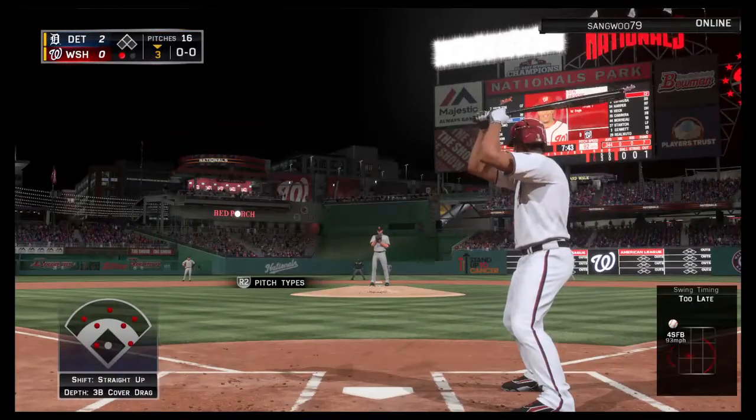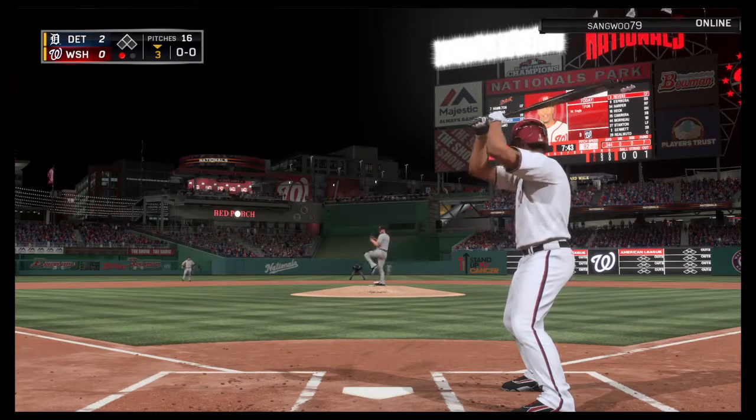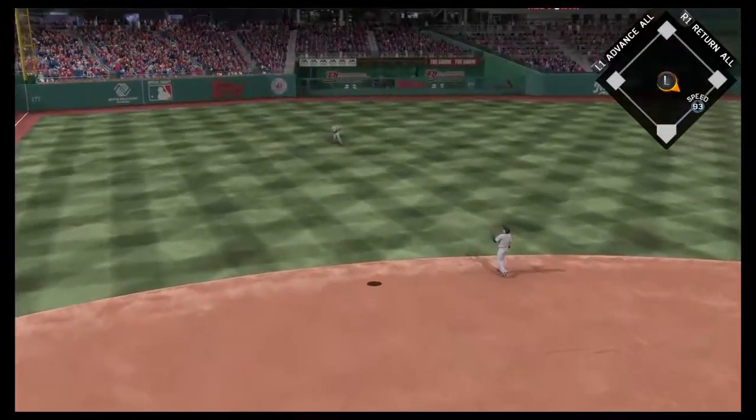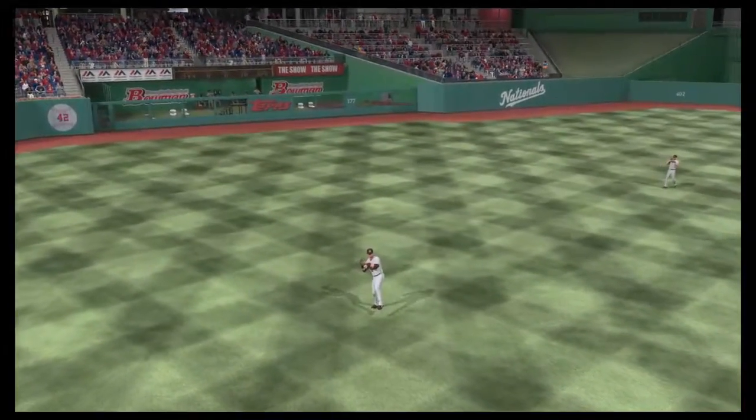Ben Revere will stand in. He singled to lead off the home first. Okay, it was a nice at-bat. Good way to start off the game. Probably hopes to carry it through the rest of the at-bats. Yelich is under it. And that's the second out of the inning.